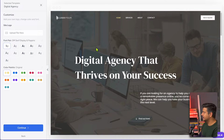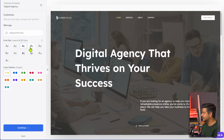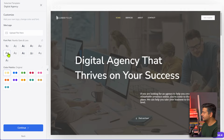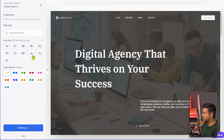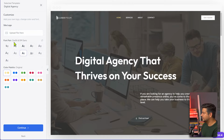And you also have the option to change the font combination. So you'll have a lot of different predefined font combinations that you can cycle through. So I'll just click here and cycle through different font styles, and we can figure out the one that we like the best. So this gives you control over that. This is the look I wanted for my website, and you can still retain some sort of control. So after scrolling through basically all the typography options, I think I like this one. This is Outfit and DM Sans. So I like this font style.